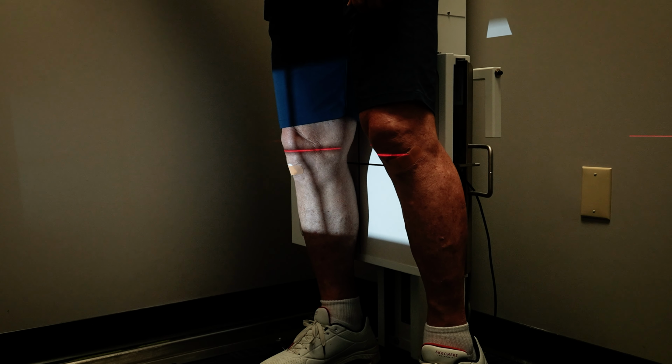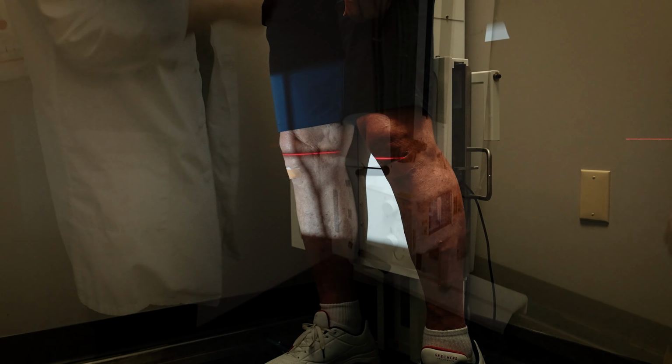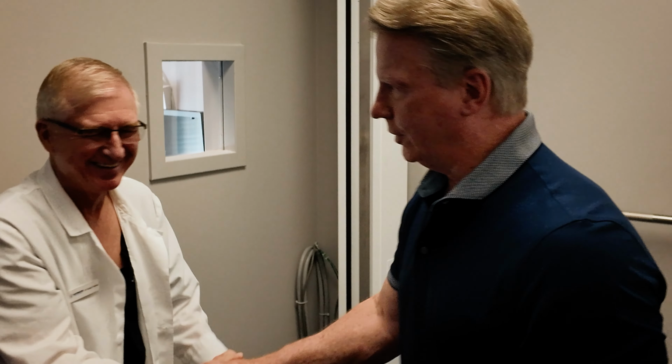While there is no cure for osteoarthritis, this treatment has helped many patients avoid the risks associated with opioids and knee replacement surgery. Through a no-charge screening, we can help you determine if you're a candidate for knee gel injections.